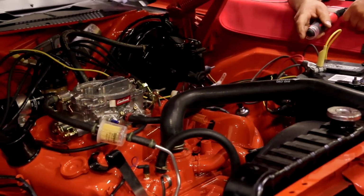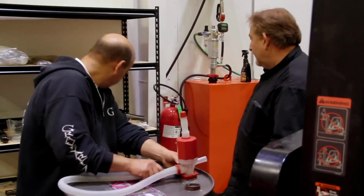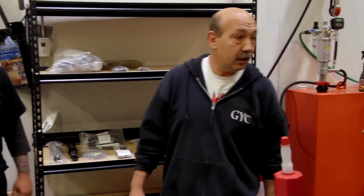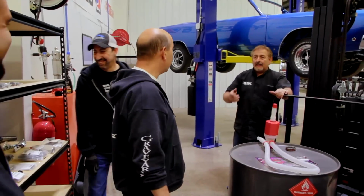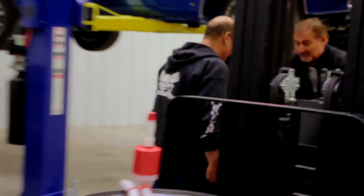Okay. While I was bringing the fuel around to put into the Cuda because it wouldn't start, I happened to notice that the sending unit was sitting over there on the bench, not installed in the tank, which is a great reason why it wouldn't run. You were looking for it, you left it. I didn't leave it out. I didn't put the tank in.